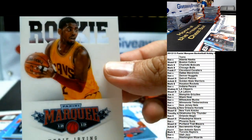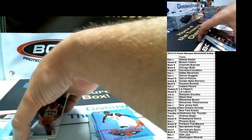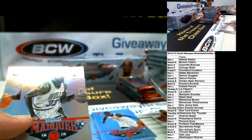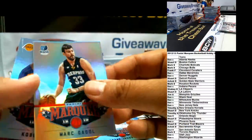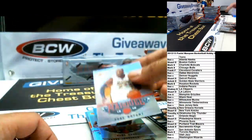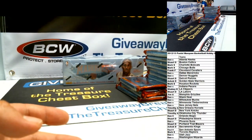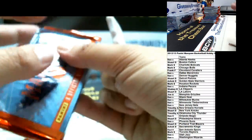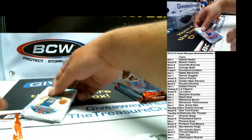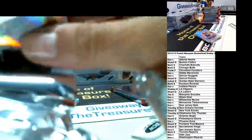But Kyrie Irving, rookie for the Cavs. Right there, you can see. Nice card. Congrats to the Cavs. Now, if we could find one with ink. Morris, rookie for the Suns. Scottie Pippen. Collison. Iguodala. Gasol. And Kobe. Man, they jam a lot of cards in this box.